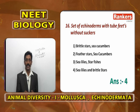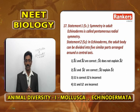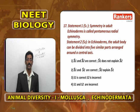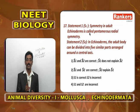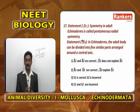Now, we observe the next question. Statement 1. It is also called the assertion. Now, symmetry in the adult echinoderms is called pentaradial symmetry. Now, we are getting a doubt. What is the pentaradial symmetry? In the pentaradial symmetry, we get the antimeres through 5 planes. Now, here the statement 1. In the adult echinoderms, what is the symmetry? Pentamerous radial symmetry or pentaradial symmetry.